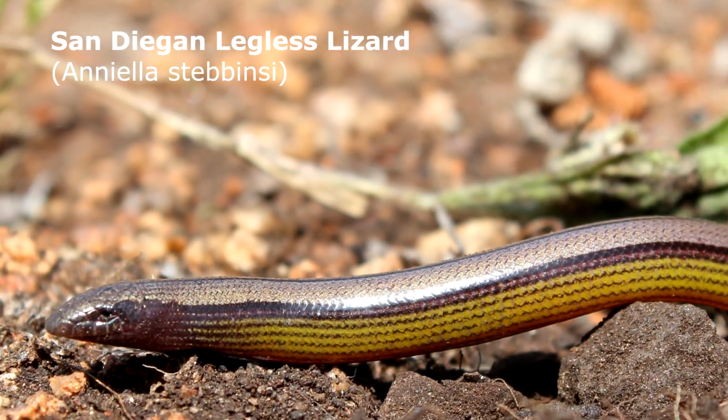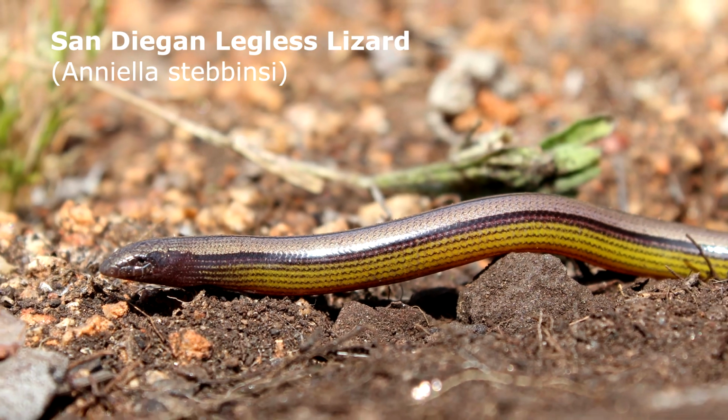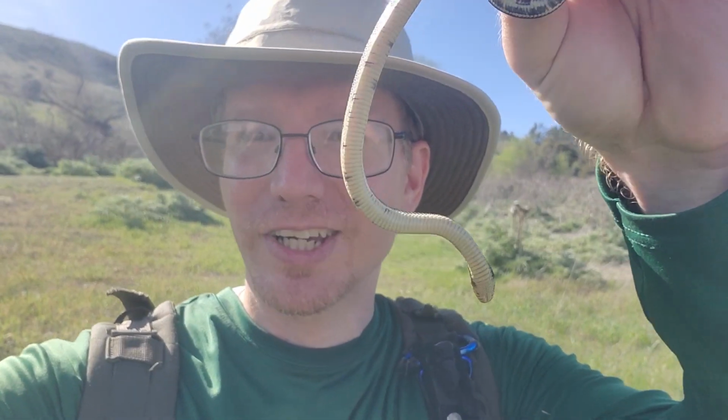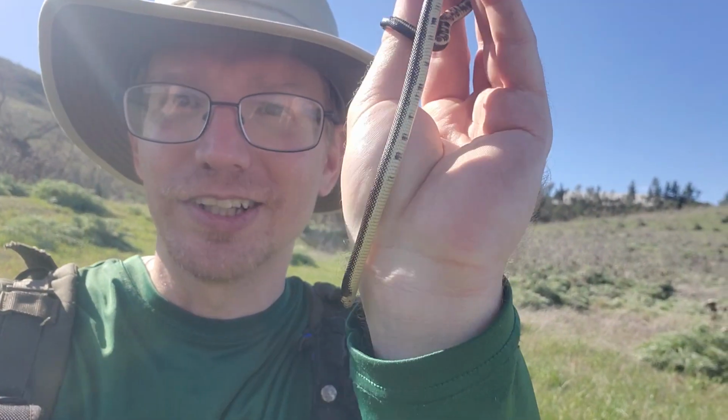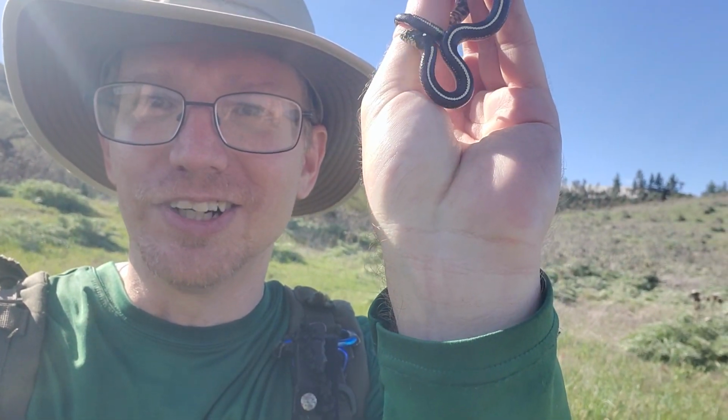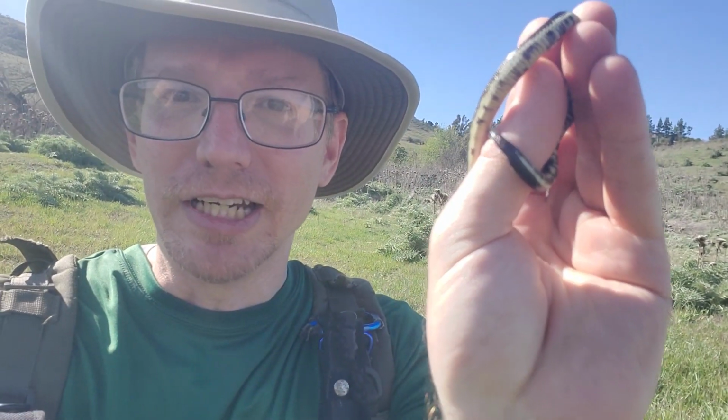Somebody got a legless lizard, and somebody else just got on the board with this guy. Little baby striper. Striped California King. He's musking all over me. Probably looks similar to the other one, only I think this one's even smaller. Lovely.